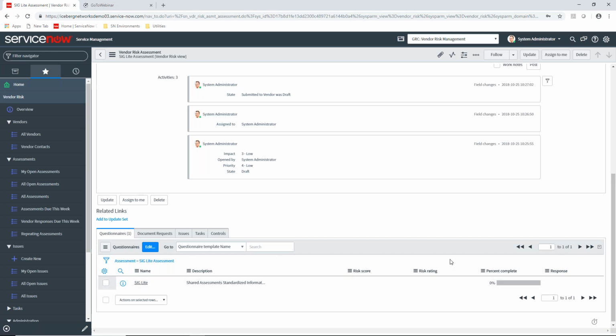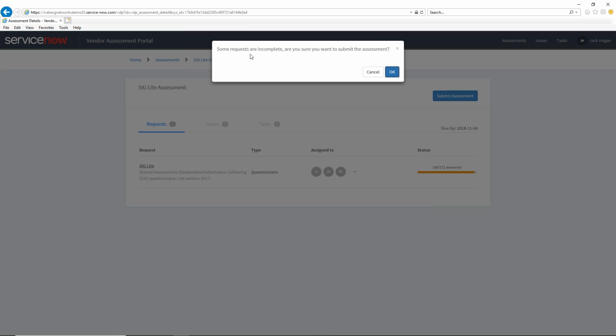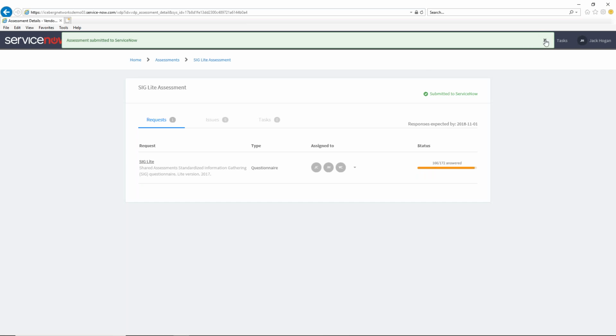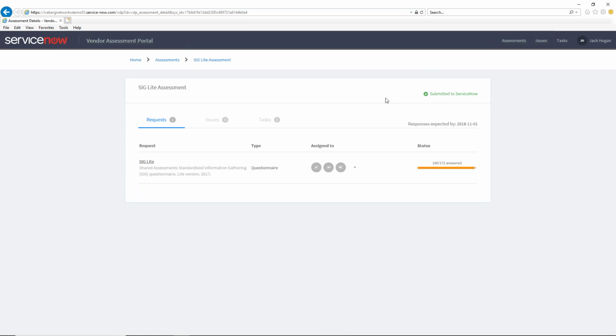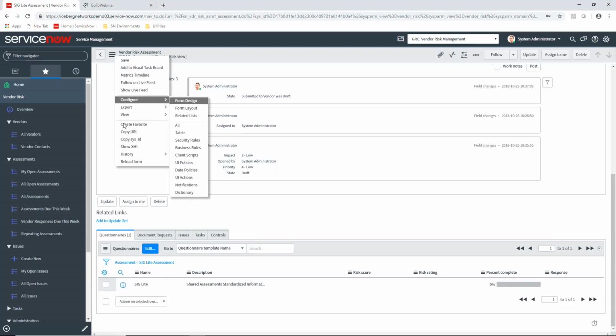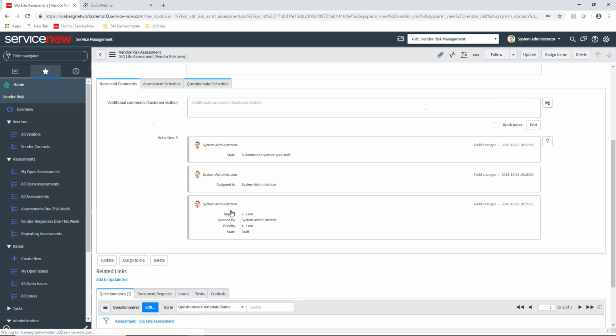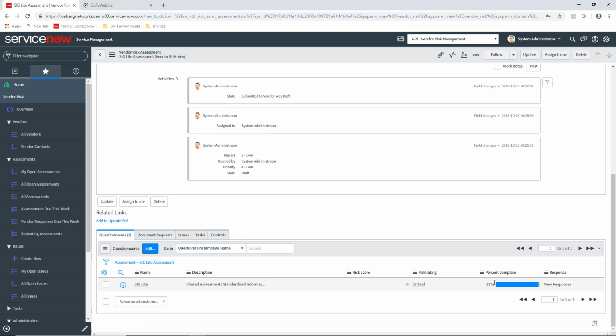That way, a vendor can answer their questions knowing that until they submit it, they're not done. So let's submit this assessment, and it's going to tell me that I'm not done because I've only got 166 of 172, and that's okay. I can still submit it because when it comes back to the interface here, it's just going to refresh. It's now going to say I've got 97% of my responses completed, and I can view those responses.